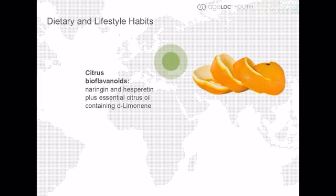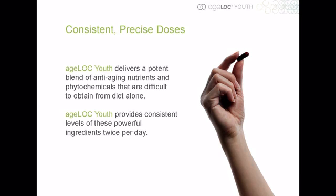Now, the third reason that this particular proprietary blend would be difficult to achieve from even a healthy diet is due to the dosing. To be able to get the exact same amounts of these ingredients every single day, twice a day, would be really impossible. So ageLOC Youth delivers a potent blend of anti-aging nutrients and phytochemicals that would be difficult, if not impossible, to obtain from diet alone. ageLOC Youth provides consistent levels of these powerful ingredients twice per day.